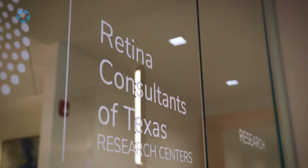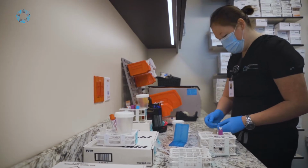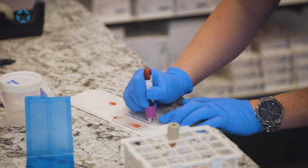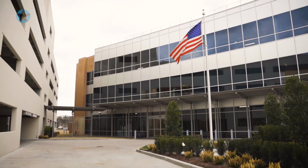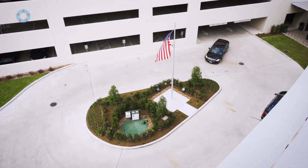We've been the predominant practice in the Gulf Coast of Texas for a long time. We also have the largest research center for retinal diseases in the United States of America. We've been in the Texas Medical Center, which is world-renowned, but it really started to constrict us. Patients had a hard time coming in with parking. We had a hard time parking all our research staff.